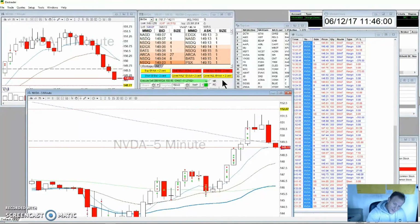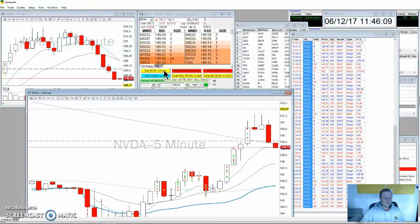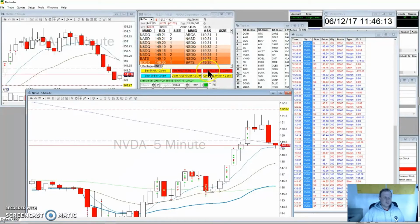What's the one I want to add? What I'm missing here. So really, what you spot here is that these hotkeys are for getting in really quickly, right? If you want to go long, so you're paying a little bit above the ask. Then these two are pretty much just emergency exits, which is not exactly what I want to have, because this is a bit of an emergency exit.